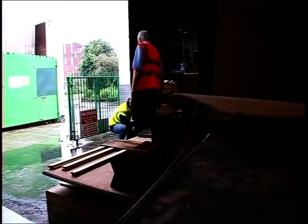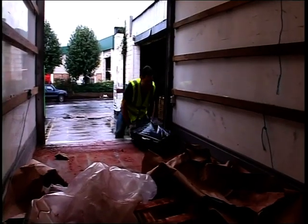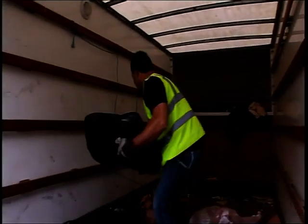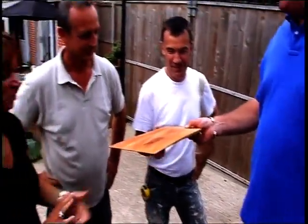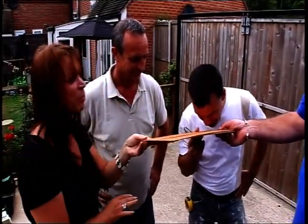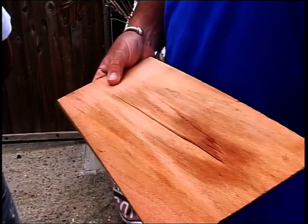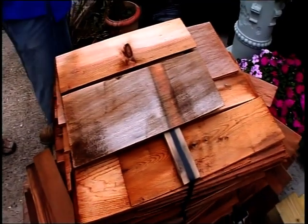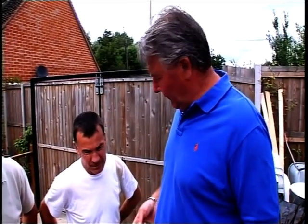John lets us have the damaged stock for free and the lower grade tiles for less than half price, which means we get £500 worth of roofing for just 100 quid. And Liam comes up smelling of... Have a sniff of that. Yeah, it's lovely. You can smell it. Nice. Cedar, isn't it? This is red cedar. They're shingles. Lovely. We've got all the bits, and also we've got the ridge cappings as well. So, everything. And we had the right result getting this.